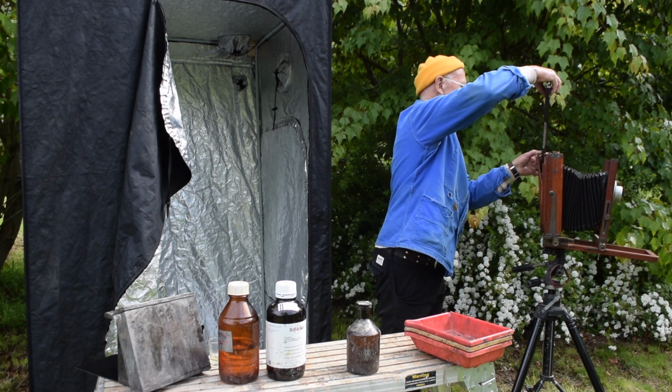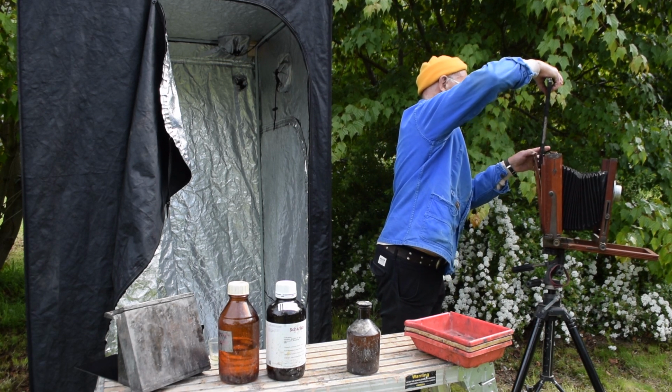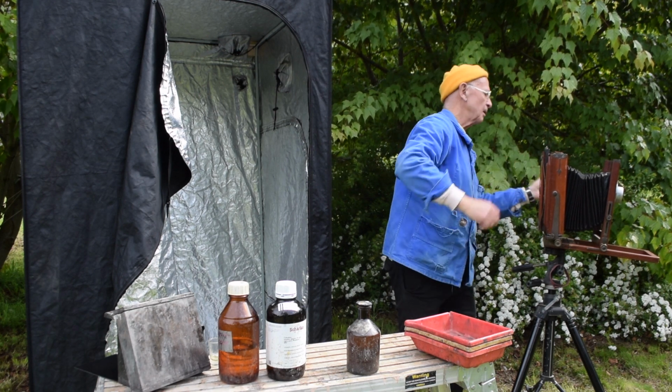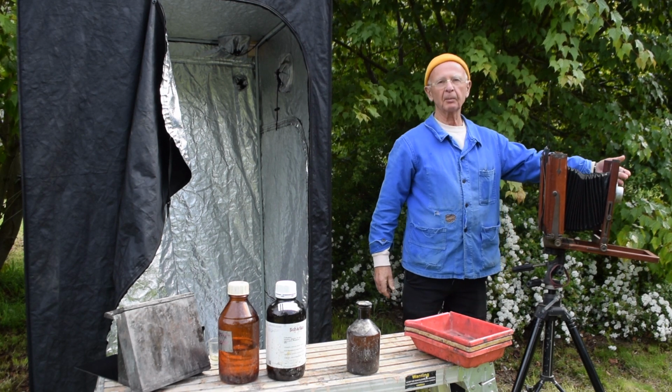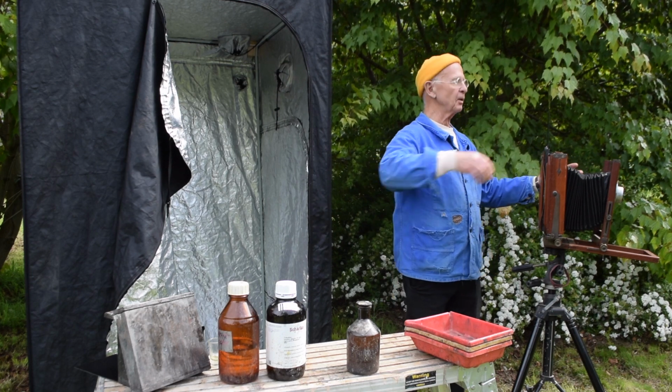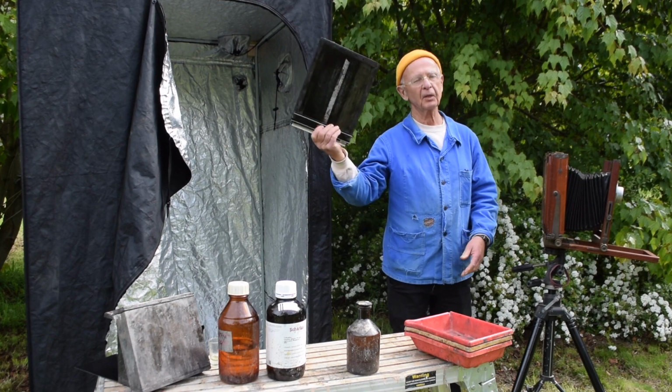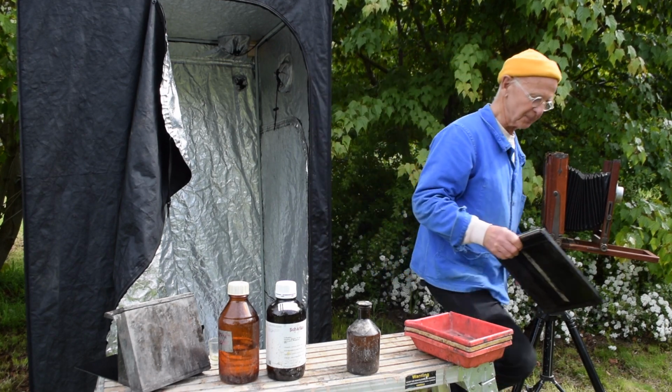Plate holder goes in. Don't forget to pull the slide. Cable release, click, take the photo. Slide comes out. Off to the darkroom, see what we got.